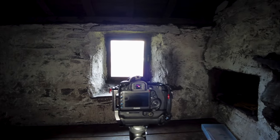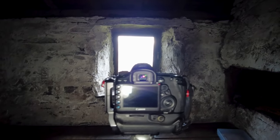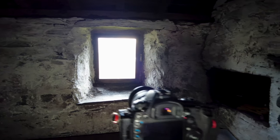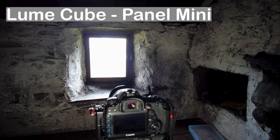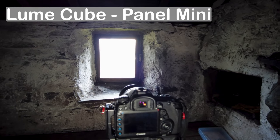Right, well, the couple who had the proposal have now gone, so I'm inside and I'm capturing an image through the window here. You can see there's the camera and there's the window there. It's all blown out. And what I am using just to light the near scene, I've bought from Lumen Cube, a mini panel, I think, or panel mini, just to try and add some light.